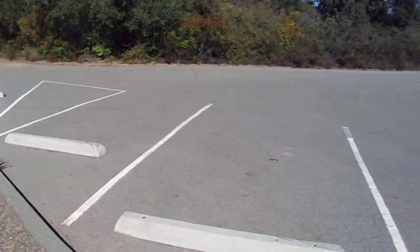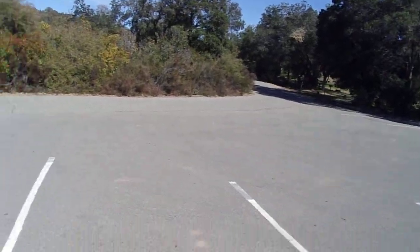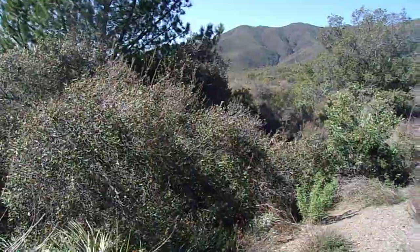So, this is, well, probably the most common shrub here in the Santa Ana Mountains, where I am right now. About an elevation of 3,300 feet here. But again, I have seen it significantly above 6,000 feet, and I've seen it down near sea level.